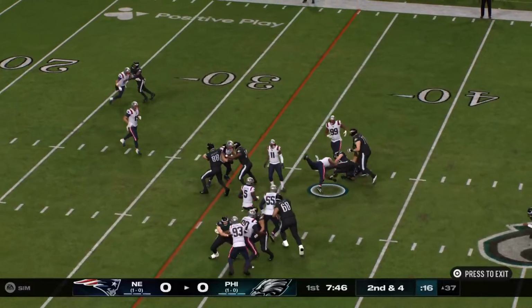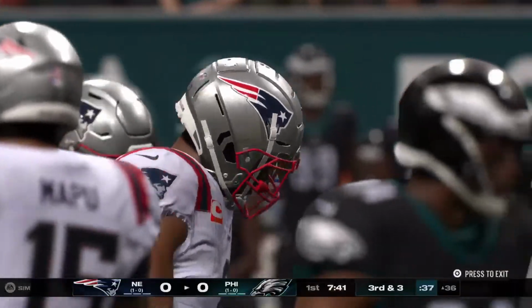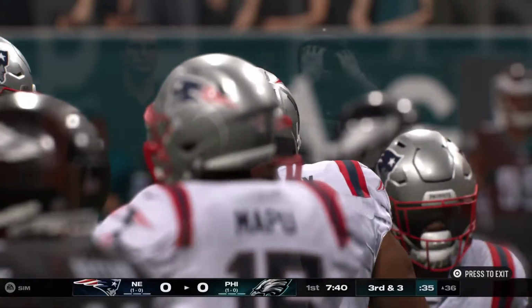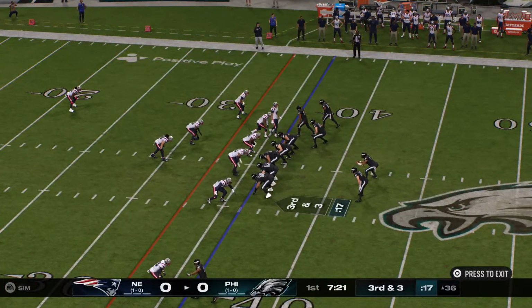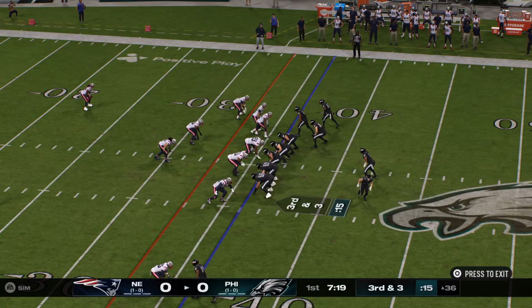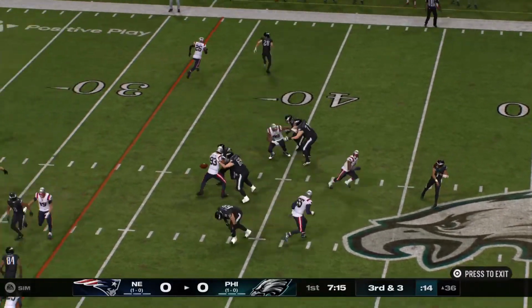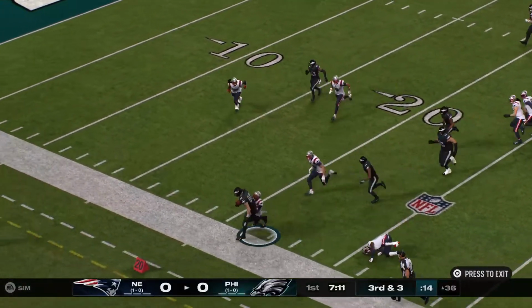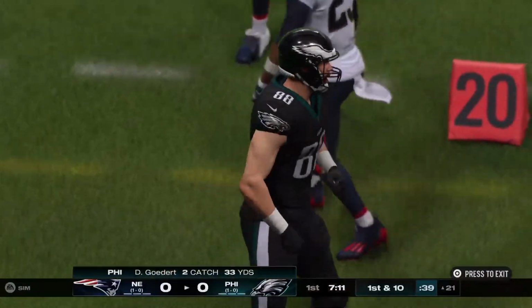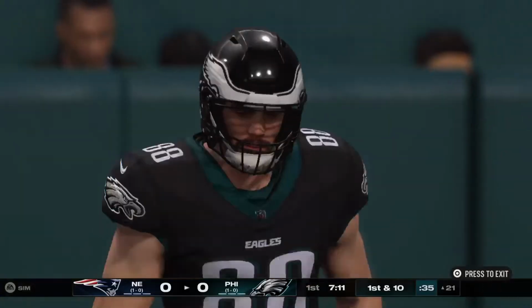Hurts going to hand this one to Shipley. And he'll drive this one forward down to the 36. Jawan Bentley there on the tackle. They'll come up to third and 3. Here's Hurts. He's got this one complete to Goddard. His second catch of the drive. This one good for 15 and a first down.